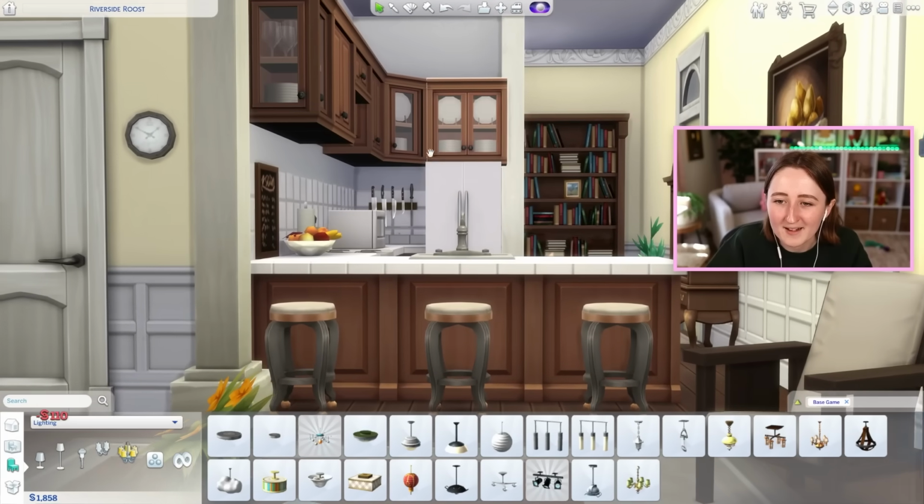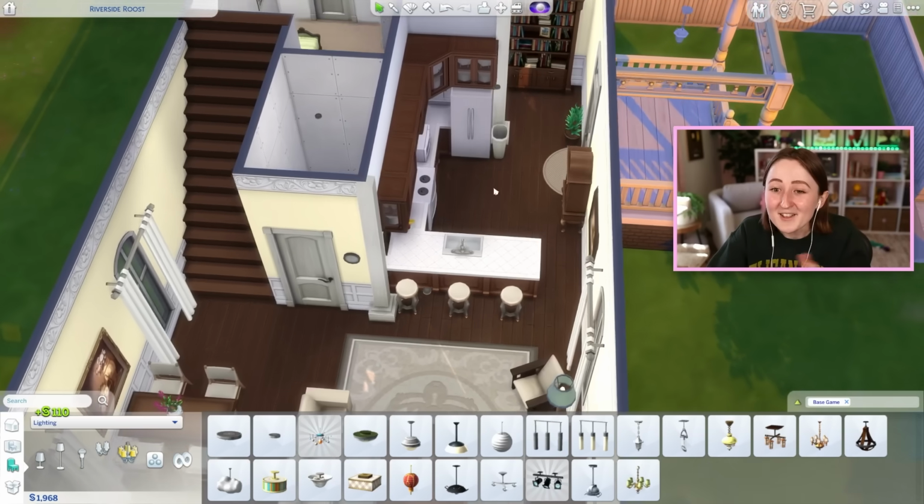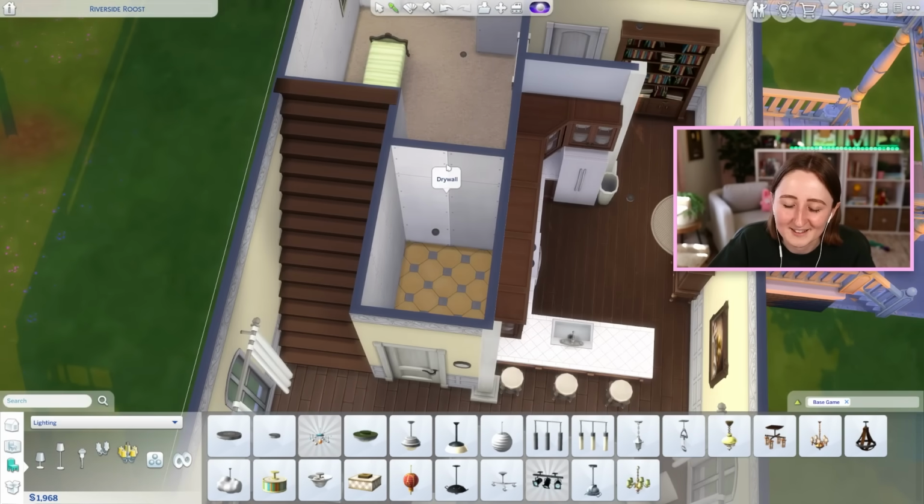In real life, you want the pendant to be at this level, you know? And you can't even see it. You have to look all the way up to be able to see it. So it's just not so great.